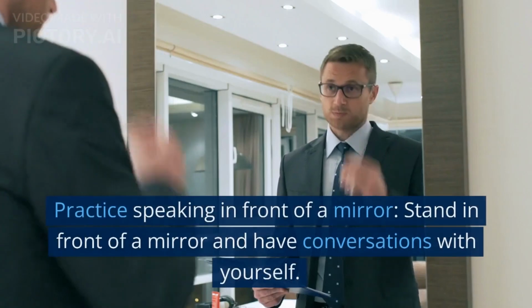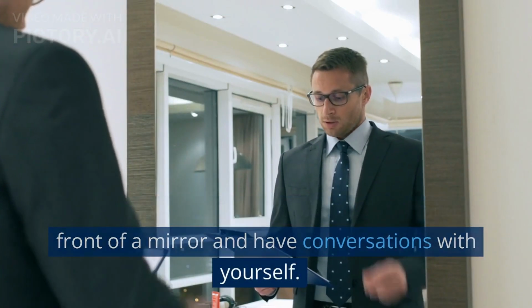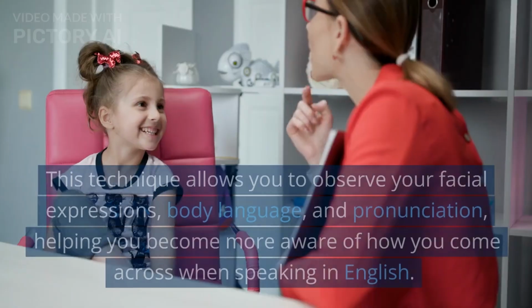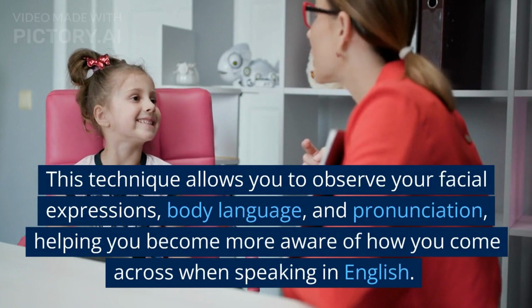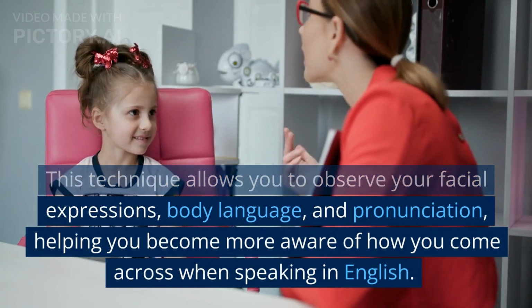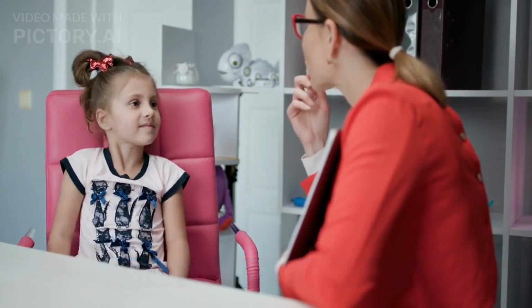53. Practice speaking in front of a mirror. Stand in front of a mirror and have conversations with yourself. This technique allows you to observe your facial expressions, body language, and pronunciation, helping you become more aware of how you come across when speaking in English.